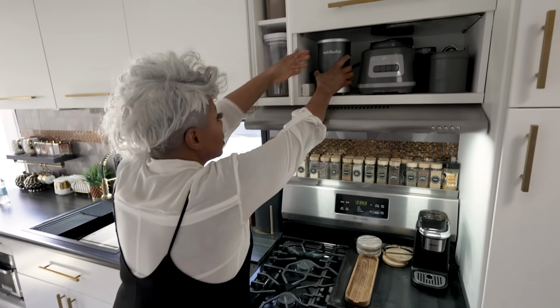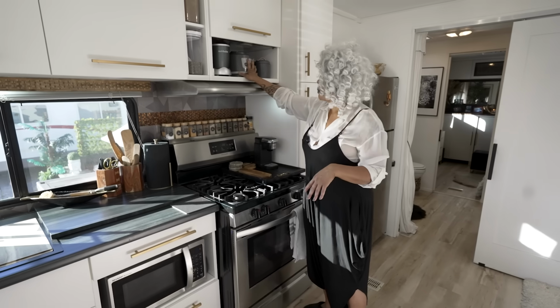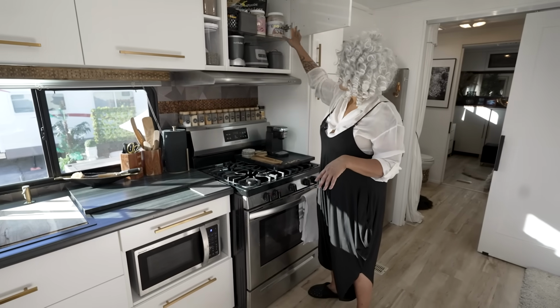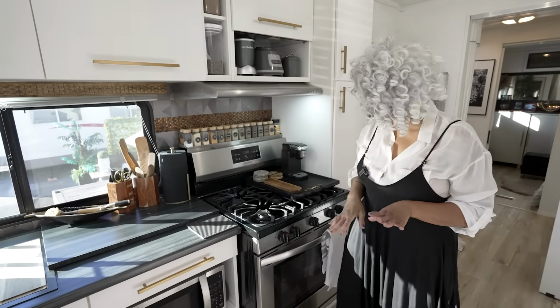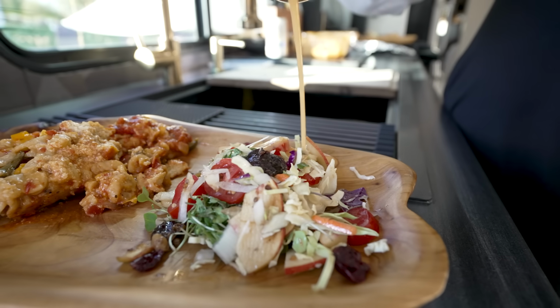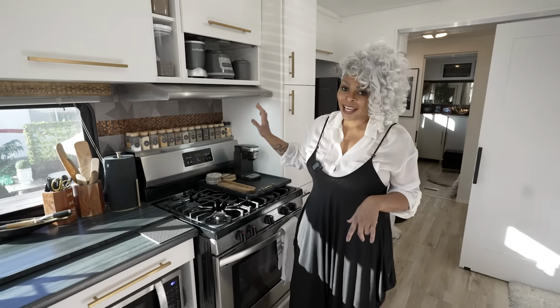When I redid the whole entire kitchen, I decided to put these appliances that I use up here on show, and then up top, I keep all of my proteins and things like that in there. The cabinets are also soft close, so I love that too. When you look in this kitchen, you can see I'm about cooking, but I love having my spices handy.